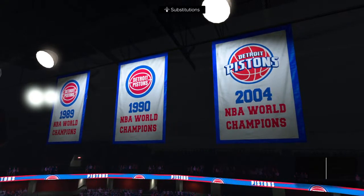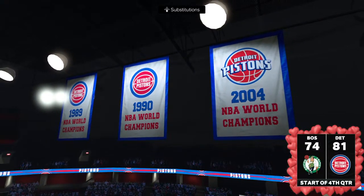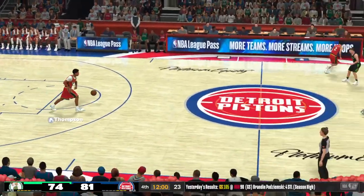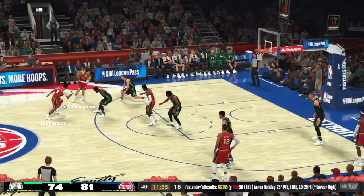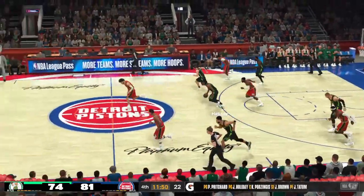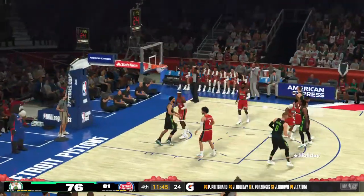The fourth quarter has arrived. So good to have you with us. Here's Thompson. And a look at the 5 for the Celtics to start the fourth quarter. The small and power forwards, the star pair of Brown and Tatum. Then it's Holiday, and there's Porzingis, and it's Pritchard in at the wall.